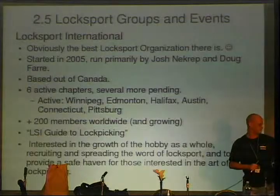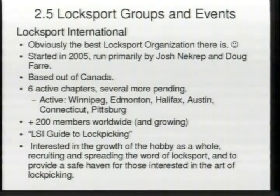This is obviously the best Locksporting organization because I run it. It started in 2005. It's run by Josh Nekrep, who's the administrator on lockpicking101.com. It's based out of Canada. We have 6 active chapters and about 200 members. They also put out the LSI Guide to Lockpicking.